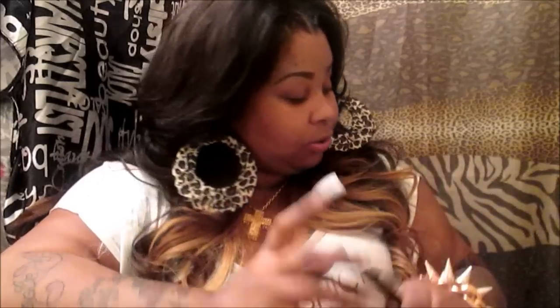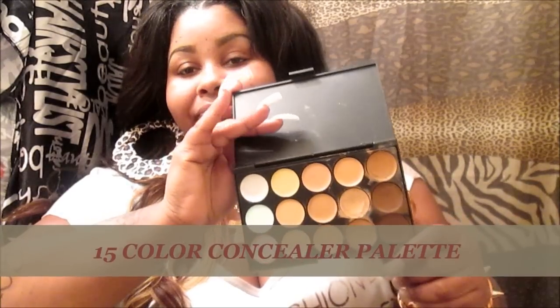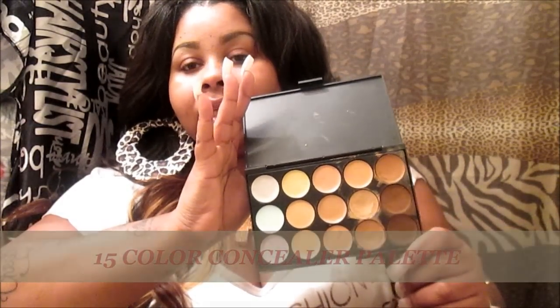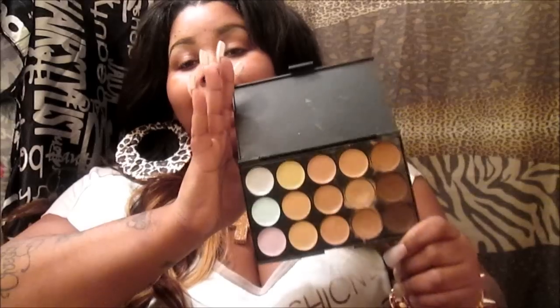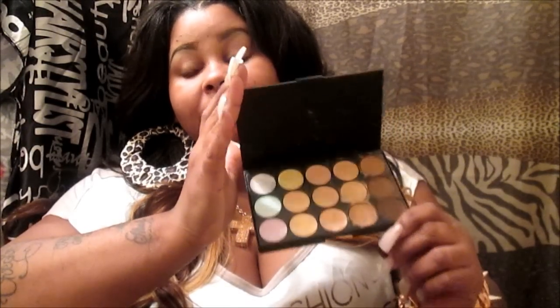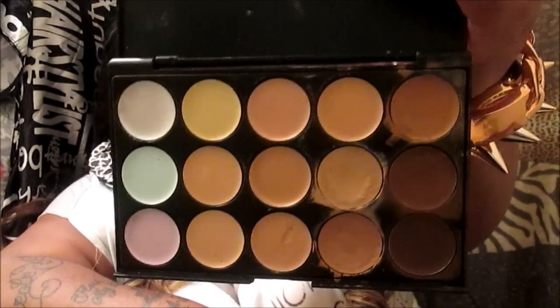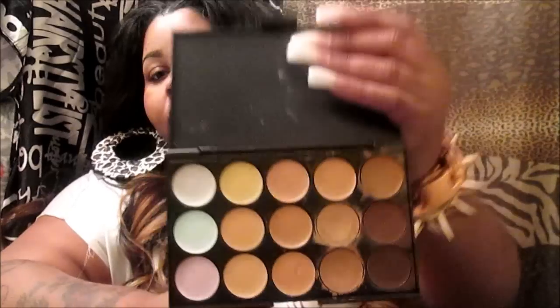Yeah. So next we'll discuss this palette, which I'm pretty sure you can get from any other beauty website like BH Cosmetics, and so forth. But I got this from eBay. It came from China. It took about a week, and this is what I've been using for years. It has 15 colors. Let me show you again. It has the corrector in it. It has different colors from light to dark.